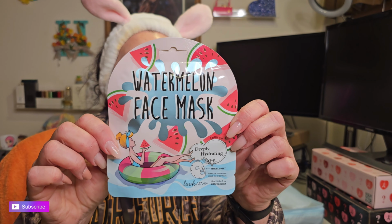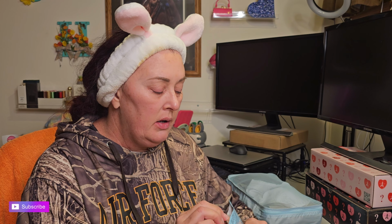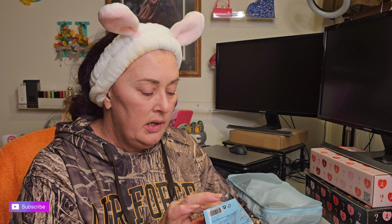So first things first, I recently purchased these masks at TJ Maxx. They're Korean skincare. This is Look at Me. Deeply hydrating. It is watermelon, and I know a couple people have mentioned they're allergic to watermelon, so I apologize to those of you who are, because I think this is going to be a fun mask. I am fairly certain I have used this mask before. Feels very serum-y. And there's quite a bit of sudsy bubbling, and it smells like watermelon.